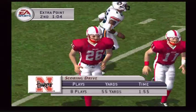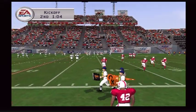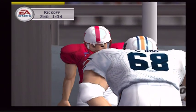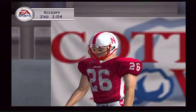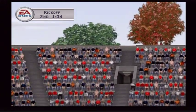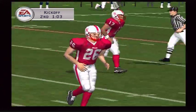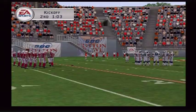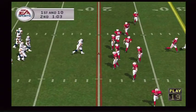The PAT. So with just over a minute to go in the half, the score, Nebraska 17, Auburn nothing. Nebraska to kick this one off. Kicks it deep. Number 19 fields it in the end zone. They'll start this drive at the 20.